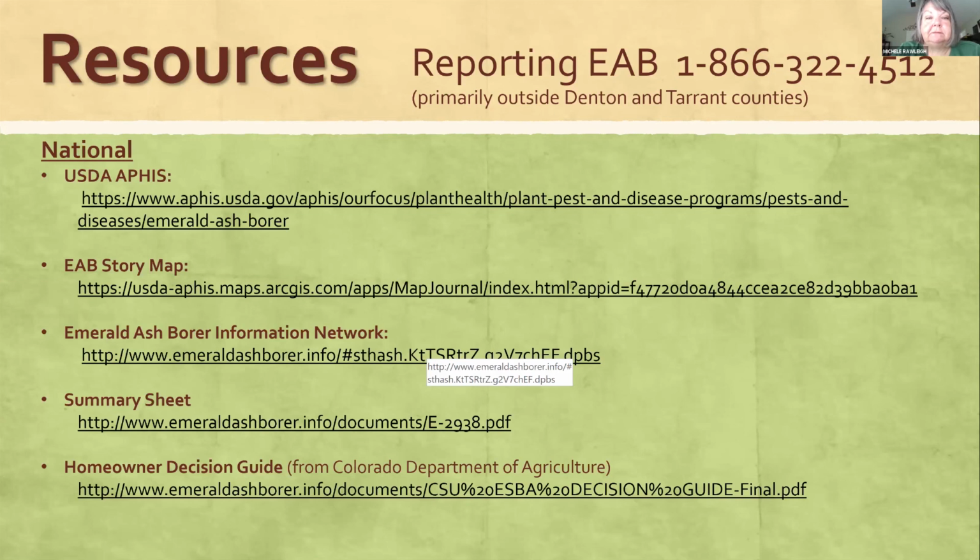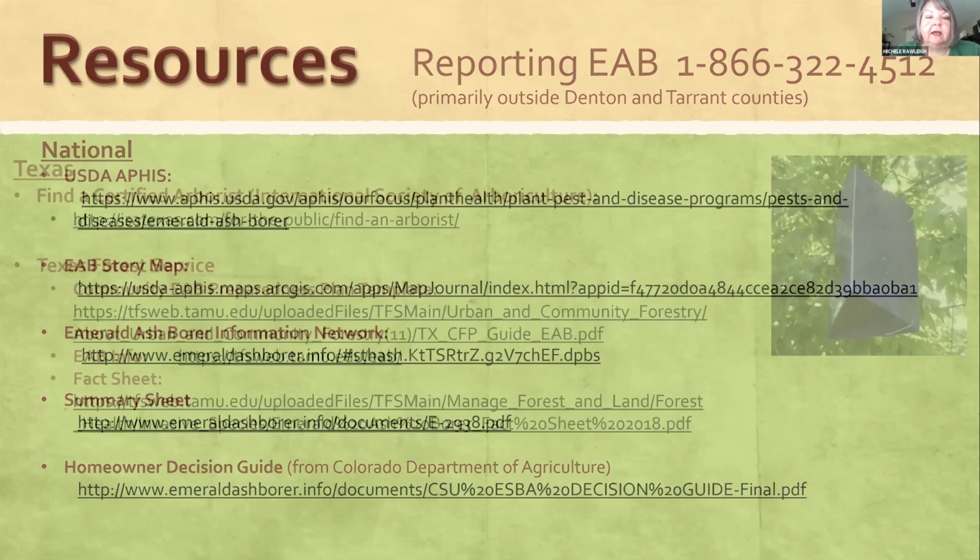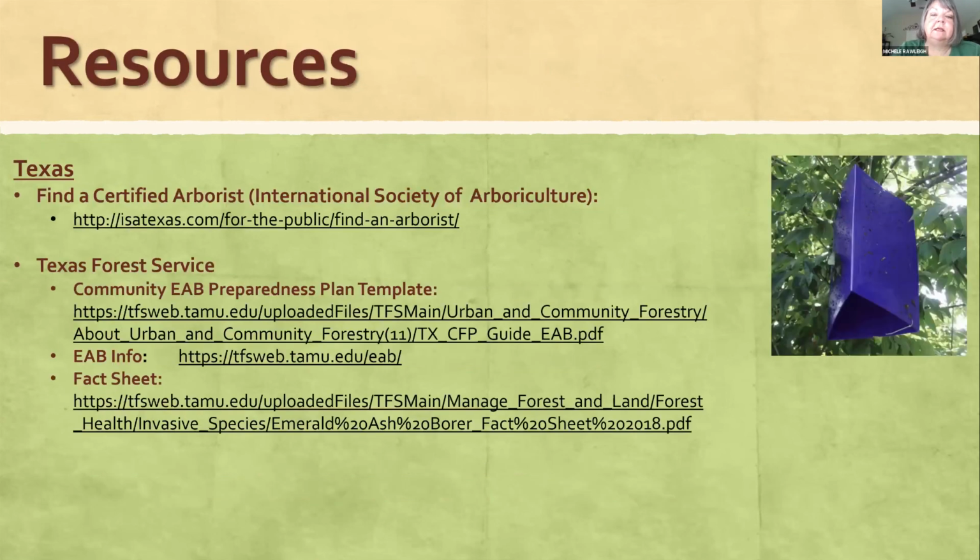It really is just a matter of time before the ash borer has encompassed our whole area, so it is not out of the realm of possibility. So these are national resources. I do have the Texas resources. To find a certified arborist, here is the website for the Texas branch of the International Society of Arboriculture.